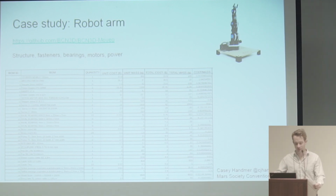So this giant table here that looks rather dull is the bill of materials, which is basically a shopping list to build this robot arm. There's a lot of stuff in it. Actually, this is only about half the bill of materials, but I couldn't fit it all on the slide.